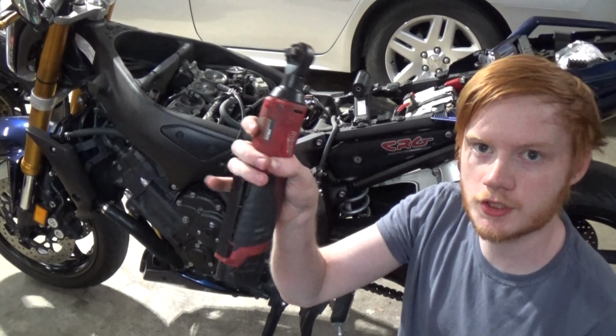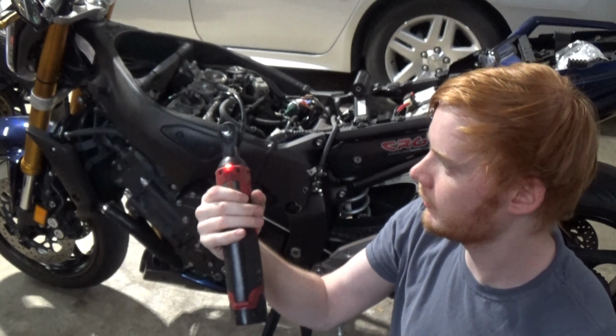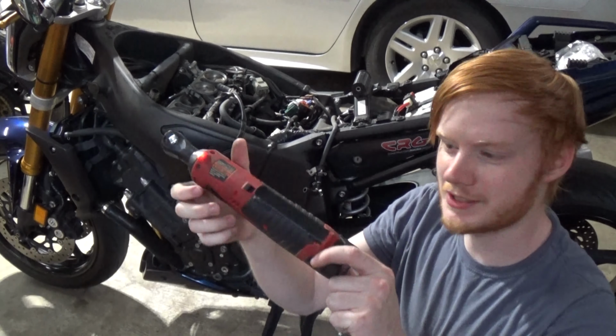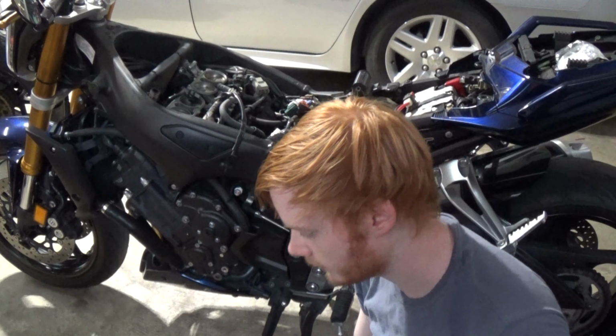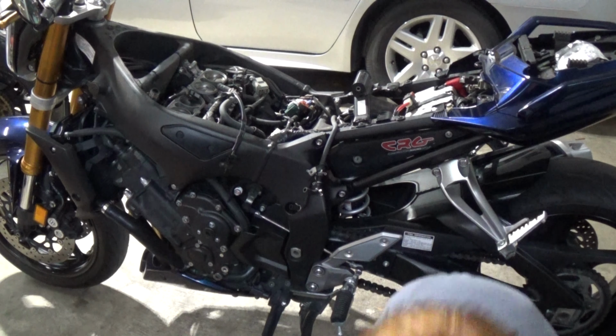This electric ratchet, it was $90. It's pretty old, a couple years old. They have a new model out now. The TPS is a Mikuni. This is a Milwaukee. It'll save your bacon in a lot of situations, and it made it a lot easier to do. But you don't need that particularly.